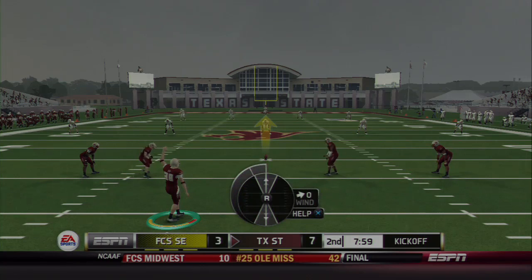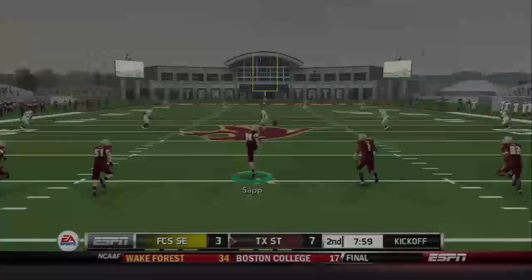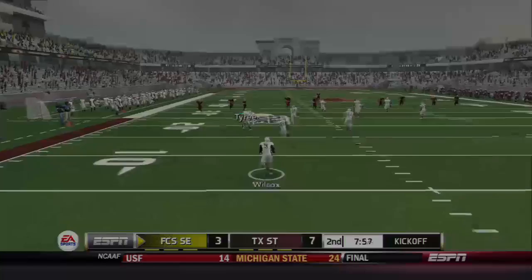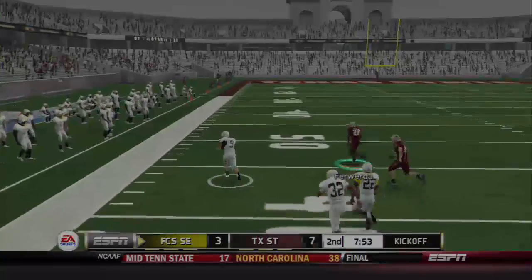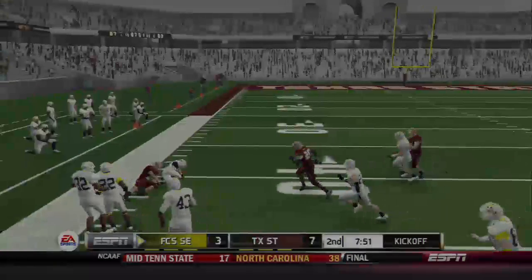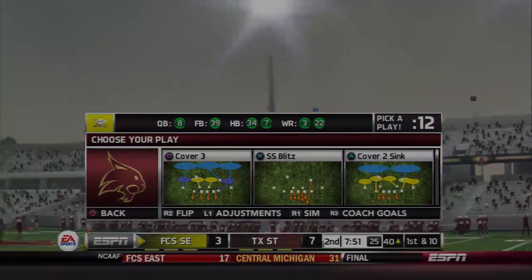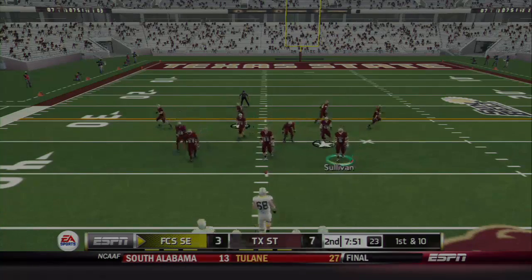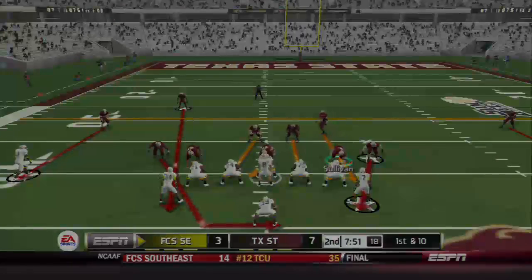Kicker looks like he's ready to kick this one off. Wilcox from the two. Across midfield, he goes down at the 40. There hasn't been too much daylight between these two teams. In games like this, some players try to press too much, and that can cause mistakes.